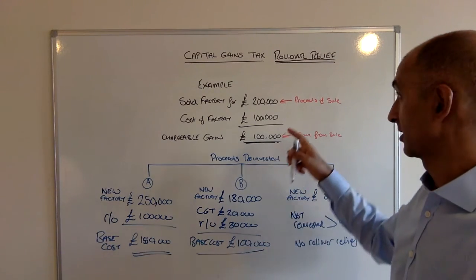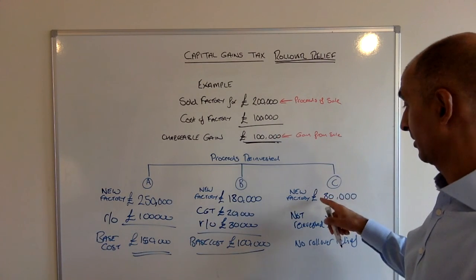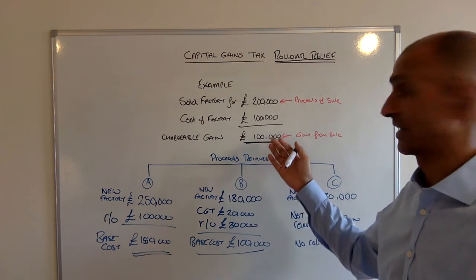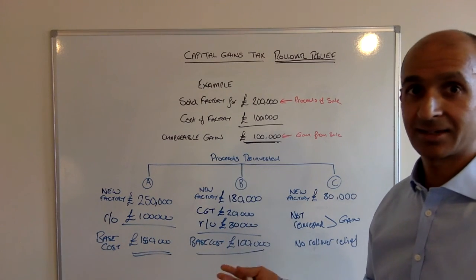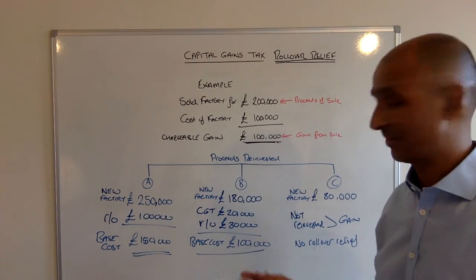And that is because the amount not reinvested, the £120,000 that we had left in our pocket by spending only 80, was larger than the gain. So if you like, we effectively didn't roll over any of the gain. If we didn't roll over any of the gain, then we can't claim capital gains tax rollover relief, and all of that gain then is liable for tax in the current year.